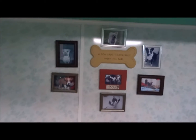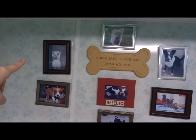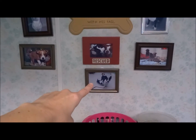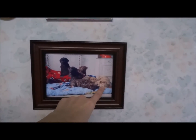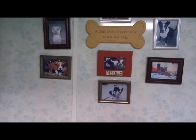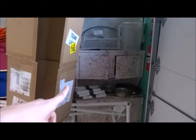Here's a few of the dogs that we have rescued, and actually this dog right here, we see on a regular basis. He was adopted by a friend of ours, and then the puppy in this one was adopted by another friend of ours, so we see that one regularly. And then this picture, this little puppy right here, was adopted as well by another friend of ours. So we get to see a lot of the dogs grow up. There's a lot of dog stuff right here. And then we've got this little cabinet we got at a yard sale. It's got some dog stuff in it too.